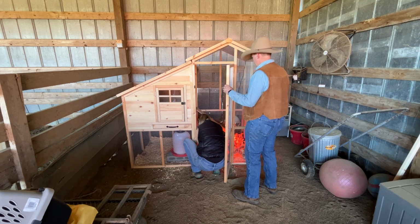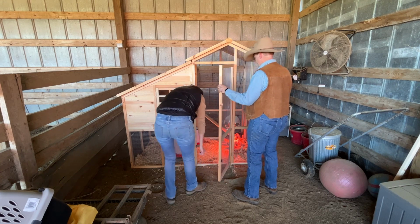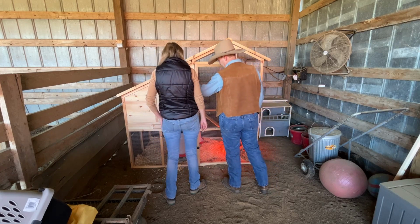You see the water? You see the water? I think it's too high for them. Oh, let's let them walk around a little bit. Check it out. There is water in there, ain't there? Yeah.